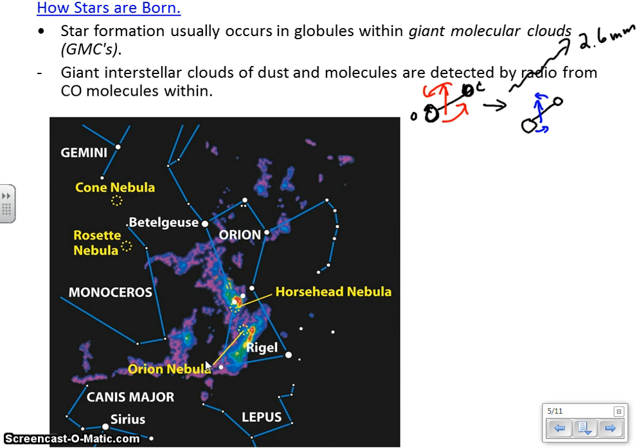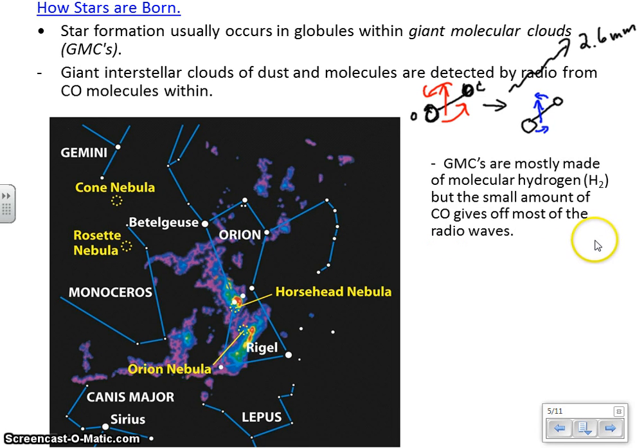Okay, and we see lots and lots of these radio waves that are at a wavelength of 2.6 millimeters coming from this molecular cloud in here. Okay, so the molecules of carbon monoxide, even though they're a very small portion of the molecules in this cloud, is what allows us to detect the cloud's presence. These giant molecular clouds are mostly made of molecular hydrogen, but it's the small amount of CO that gives off most of the radio waves.